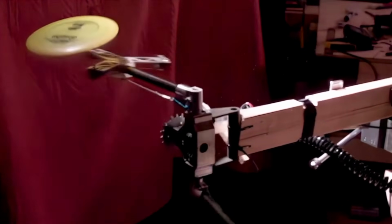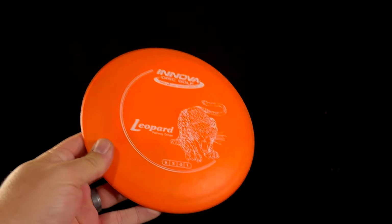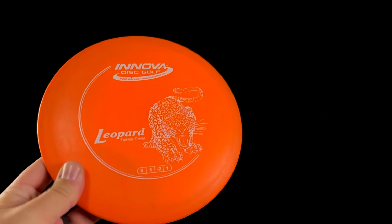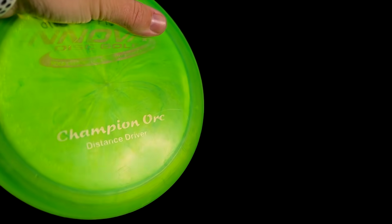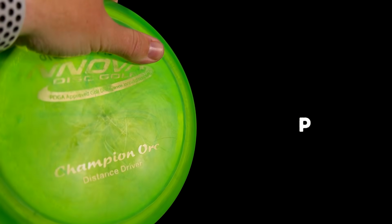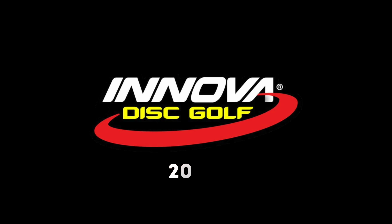For about a billion reasons, we will not be trying to engineer our own throwing machine, but instead, let's dig into flight numbers, what they are, how they came to be, and what they're actually good for. It may surprise newer disc golfers to learn that we haven't always had flight numbers. Prior to 2009, we lived in the pre-flight number era, or PFN as those older discs are often called today. Innova began stamping their discs with flight numbers in 2009.